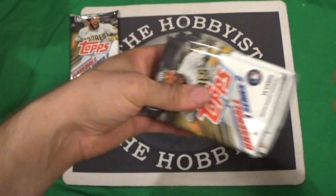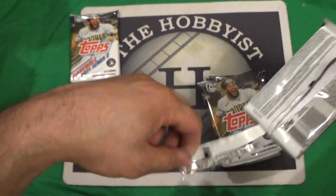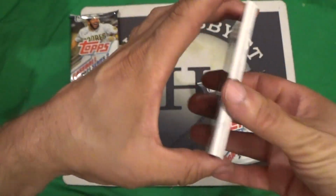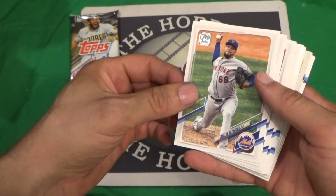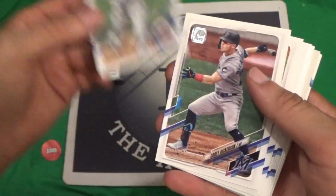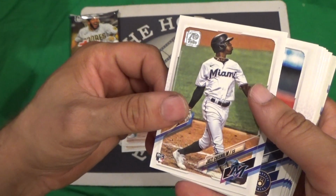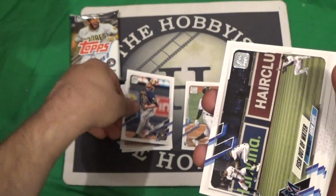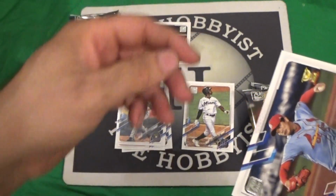Alright, let's check it out and see how much damage I've done to this Series 2 pack. This Series 2 box opens so much easier than Gypsy Queen. You got a gold card. Looks like a picture. It's been a while since I opened these. Dylan Matrices. Corey Dickerson. Remember, I do not have my glasses on, trying to read these. Jazz Chisholm, rookie card. Corbin Burns, a fish out of water. Cool. I'm going to make that the winner so far.